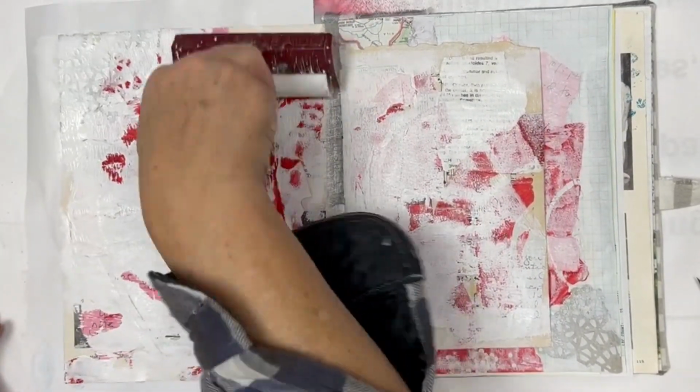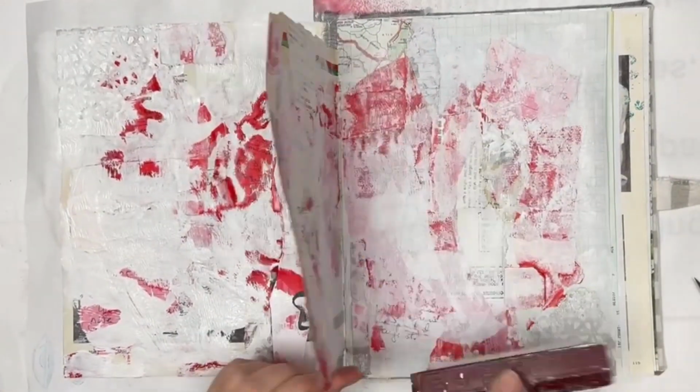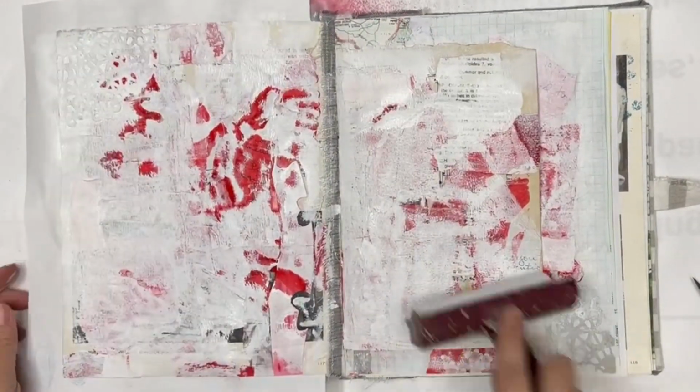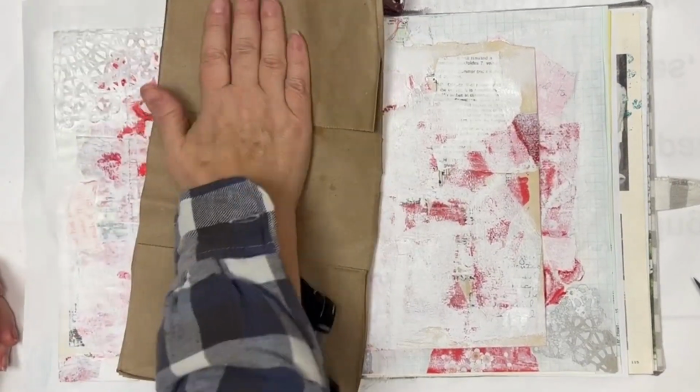And on this side, I got a little carried away with that first layer of gesso, so I am moving it over to the other page, and then I'm going to take a piece of under paper and just lift up some of it that was excess.